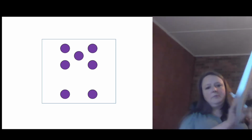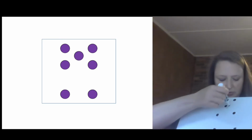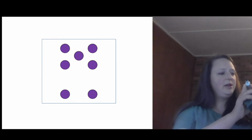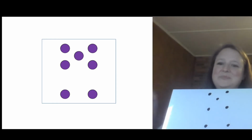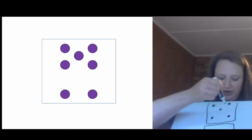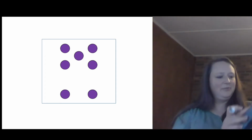All right, here we go. Let's count them. 1, 2, 3, 4, 5, 6, 7. There are 7 on the screen. That's right. We have 7 dots. How did you see 7? Nice work. 5 like a dice. And 2 more. And 5 and 2 gives 7. Excellent work. How else did you see 5?